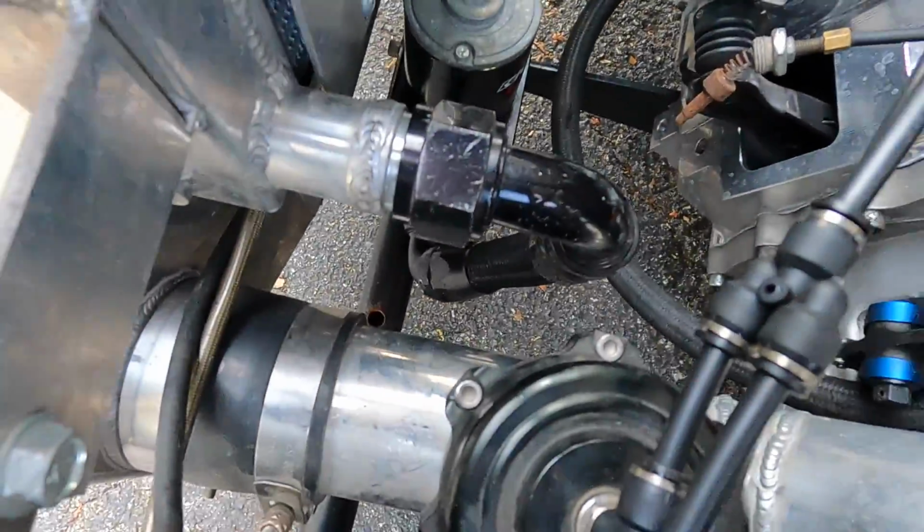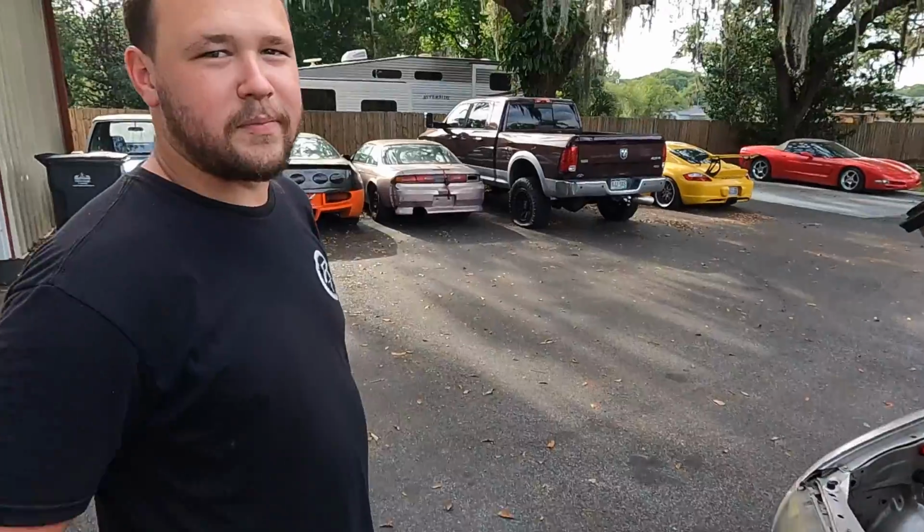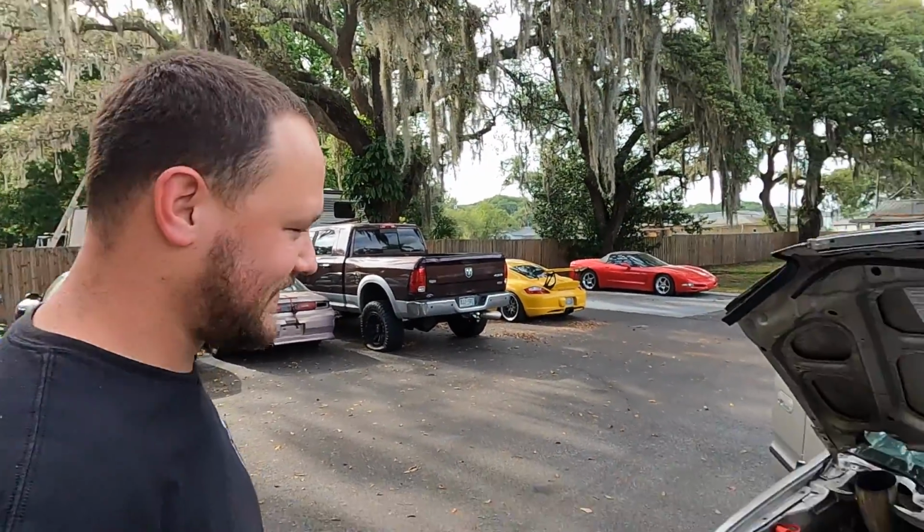All right, silicone coupler is fixed. We are good to go for another drive. Turned up the duty cycle too, so just gonna let her eat. Rousey's about to be back, baby. About it.